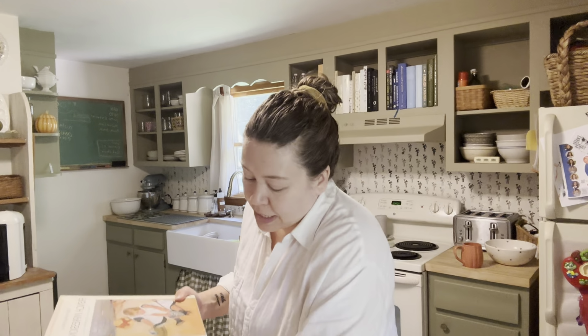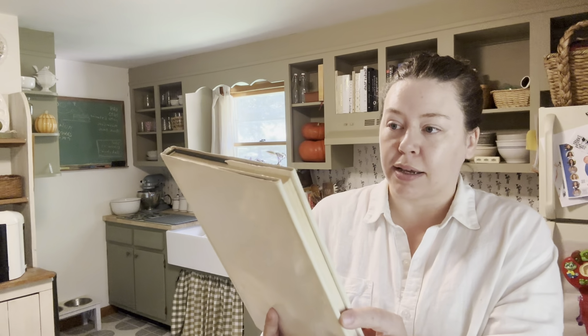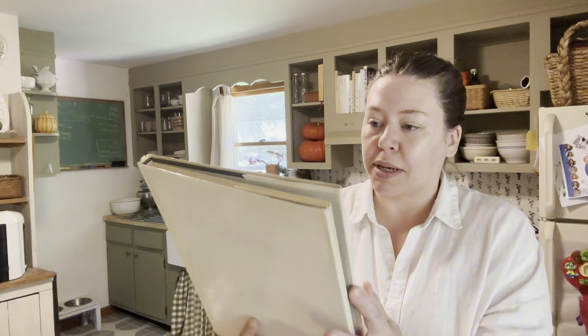So I got that. And then speaking of art books, I thrifted one. I was really excited to find this because it has really pretty art. This was the Great Masters of French Impressionism book, and it looks like this without the jacket, really pretty, but amazing art. So seriously, if you go to the thrift store and you find an art book, just get it, because you can cut these out. Look at this. How pretty would that be cut out and put into a frame?